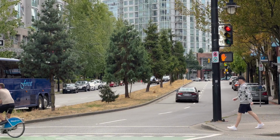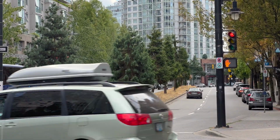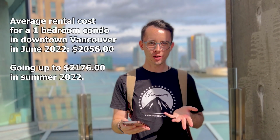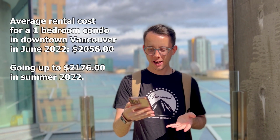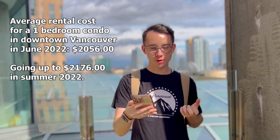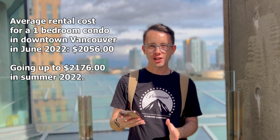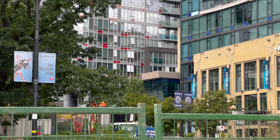The prices fluctuate all the time in Vancouver, but there is a national average in downtown Vancouver. So it's good to bear in mind the average, but during this year in particular, they are rising quite a bit. For context, the average rental rate in downtown Vancouver in June was $2,056. In the summer, that has now gone up to $2,176. That is just for a 1-bedroom unfurnished apartment.